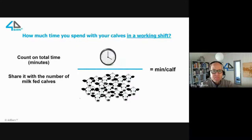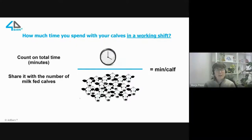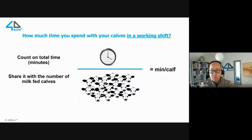Yeah, and I could tell that the best result we have from those farm visits was under 1 minute per calf, and the farm that spent the most time in the calf barn spent almost 12 minutes per calf. So there is a lot of variation in those numbers. Yeah, that was one of the findings, the huge variation. That's right.